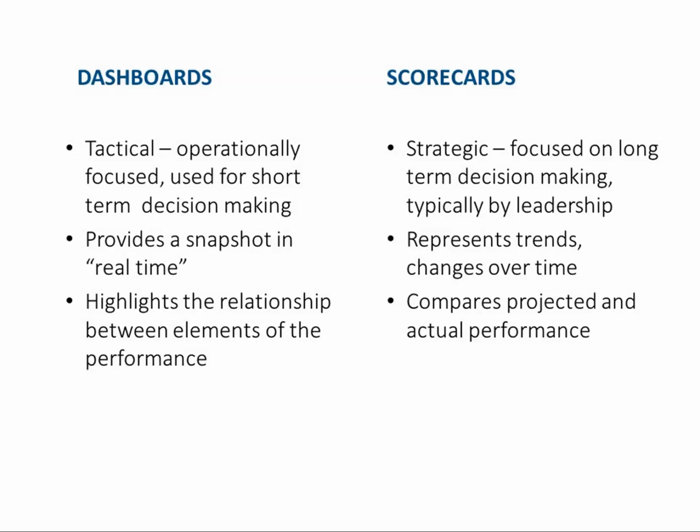The dashboard provides a snapshot of real time, and it highlights the relationship between performance elements, so between program services, between different elements of your performance, whereas the scorecard is a comparison between projected outcomes and actual performance.